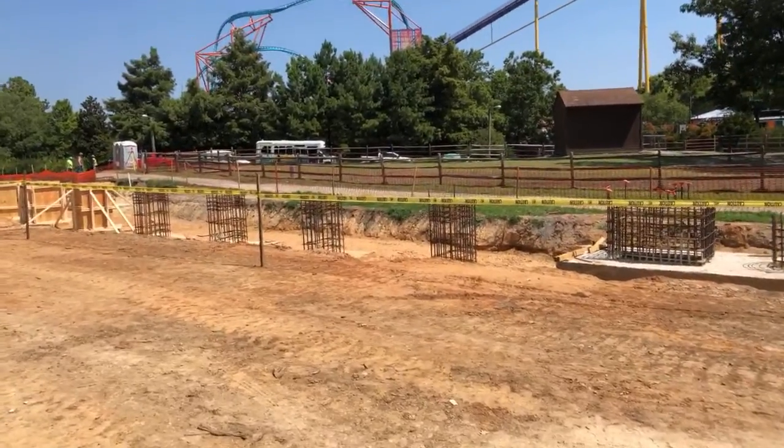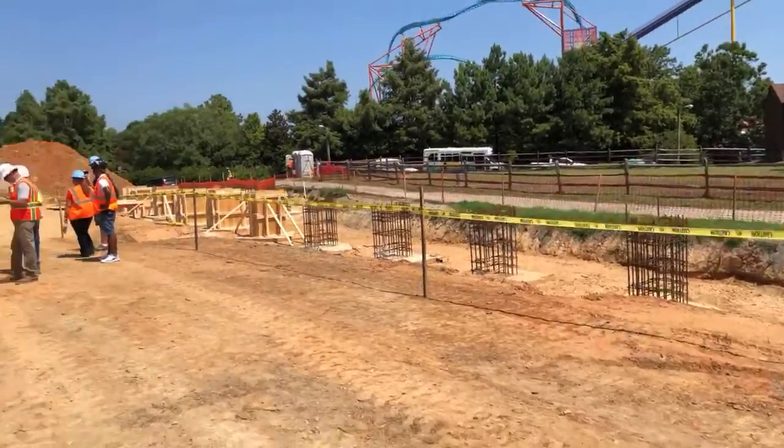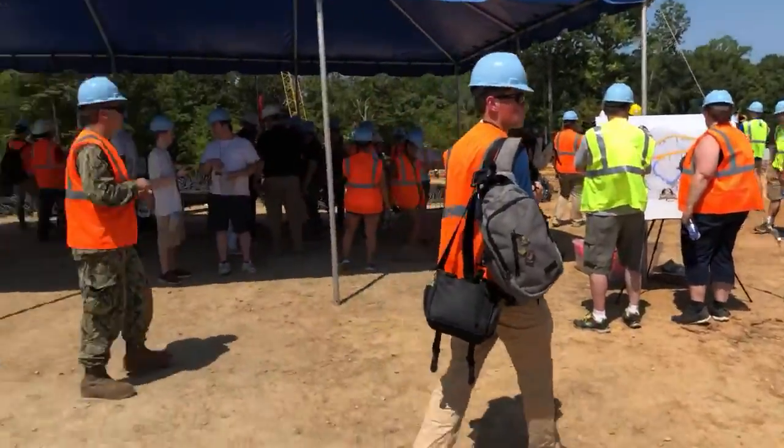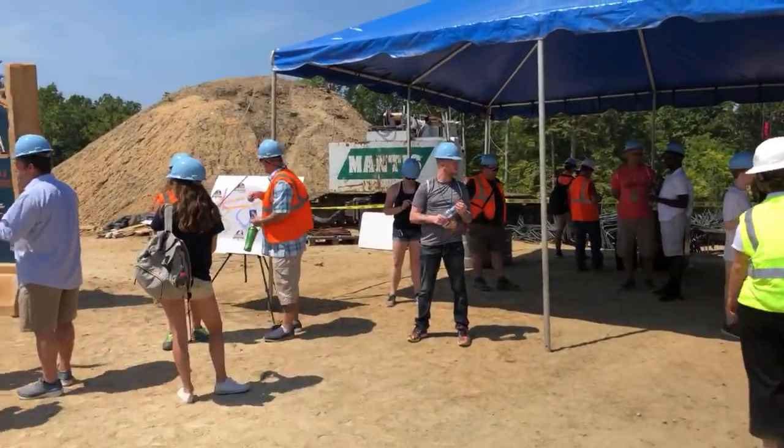How many trains will this coaster run or have? Good question. There are 2 trains and they hold 20 people each, is what they said. And I've got to imagine that's because there are parts of the coaster that go back on each other.